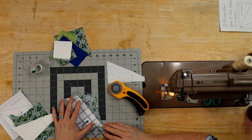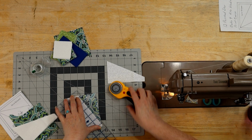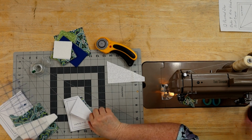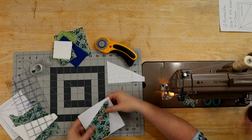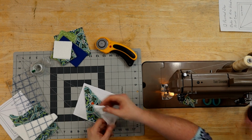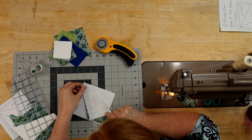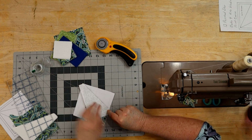Okay, so now basically it's a 4.5-inch square of color that I cut. Now, what I'm going to do now from the back, I have to find the right side of this and put this along this edge, right?